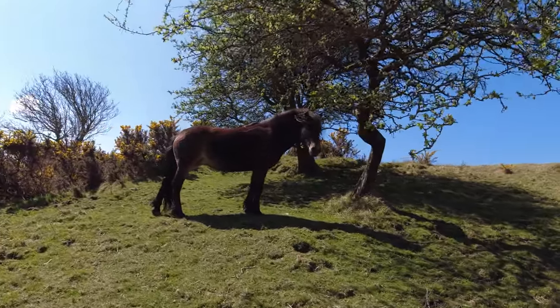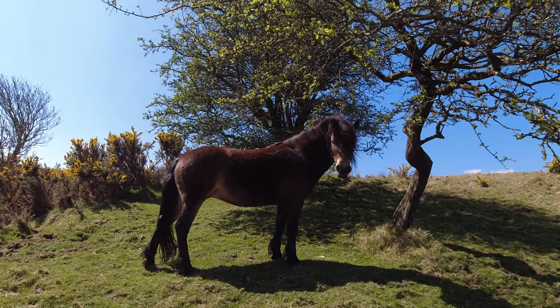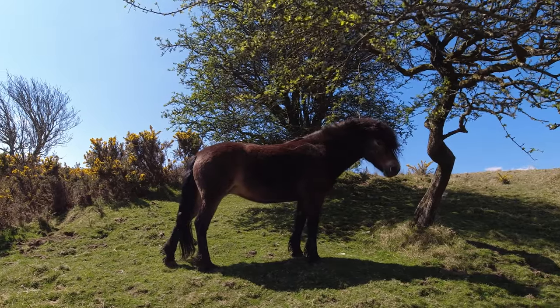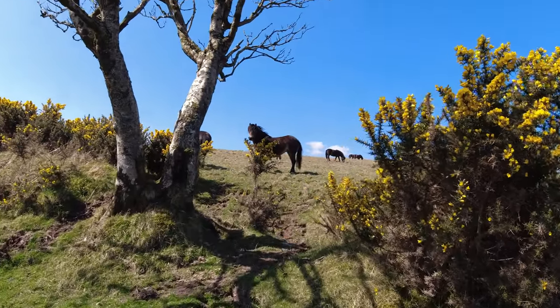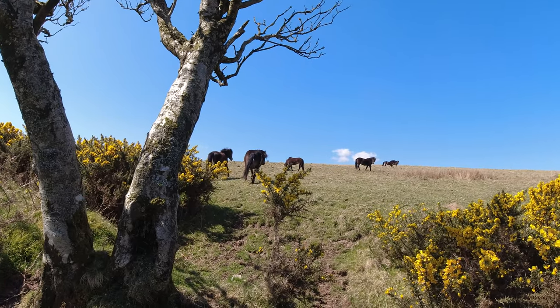Ponies' tracks to navigate those hills today. Hello, pony. Are you not scared of me? Hello, ponies. There's a whole lot of you in here.